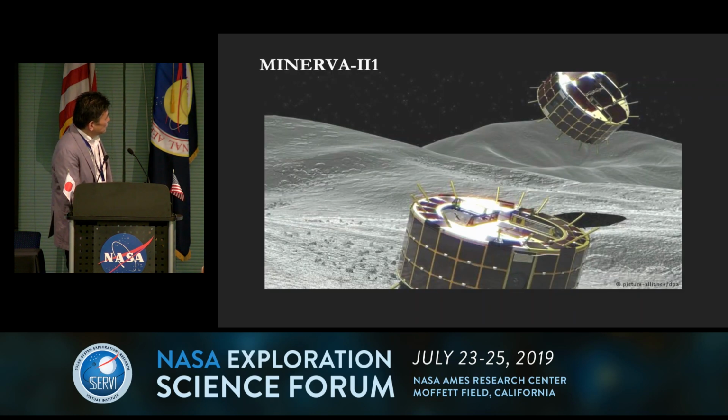So we sent this MINERVA-II from Japan to the surface. Well, actually, it's really a small robot. The size of this robot is about 10 centimeters from here to here. But this guy can hop on the surface under the microgravity environment. So it can land on the surface, take an image, and then hop to another spot and take an image. And that was done perfectly and gave us crucial information about the surface condition.